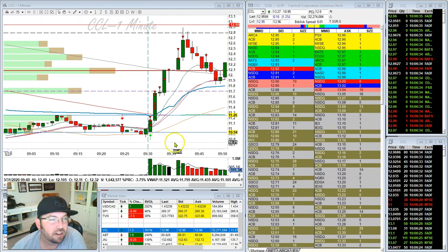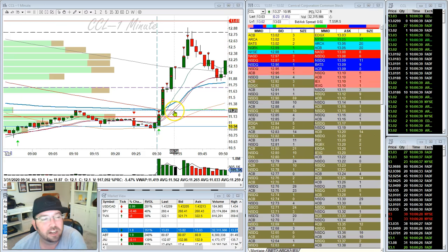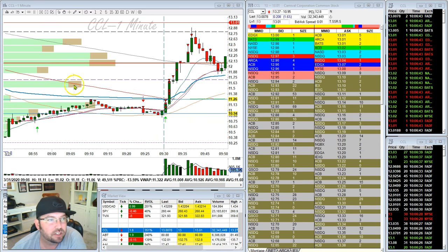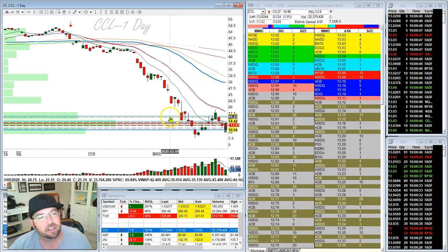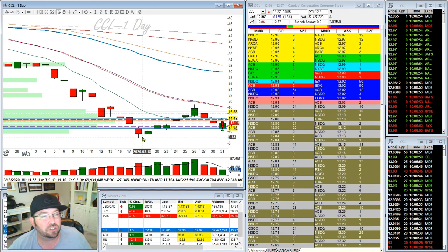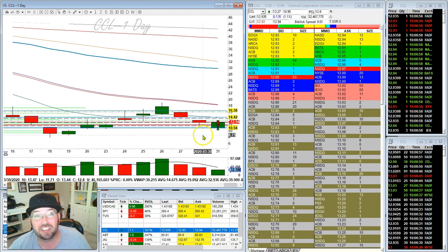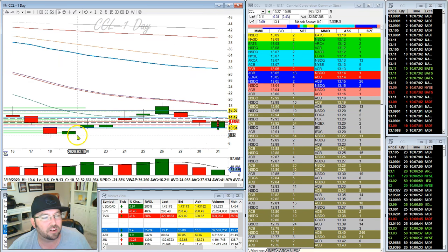These levels that I have here are levels that I drew a couple of days ago. So it just shows you how well these levels can hold up. Basically what you're looking at on the daily is CCL is kind of bound in this range right now. It got all the way down to $8, which is just incredible to think about a stock going from $55 down to $8, but there it is, right? It's not a low float stock either, right?